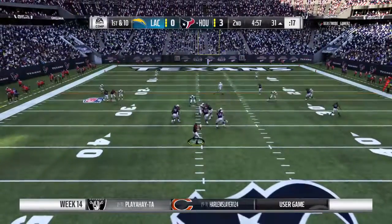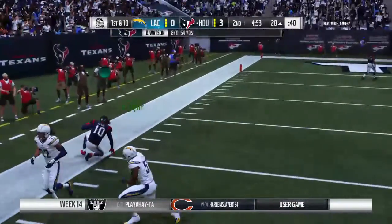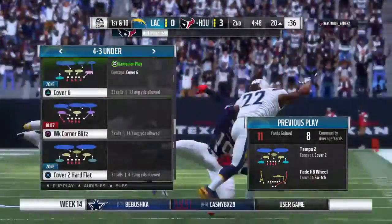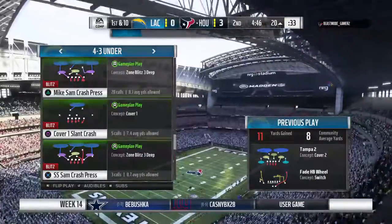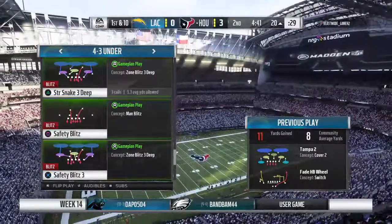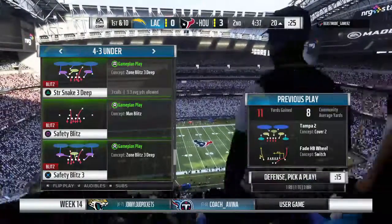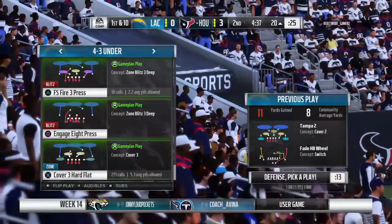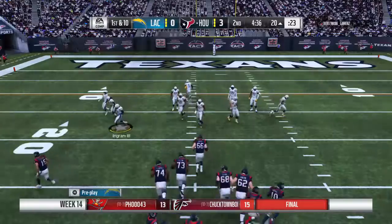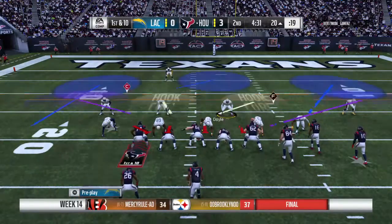To the air yet again. Watson buying time to his left. Caught left side, Hopkins. And they'll get this one to about the 20-yard line. 11 more yards that go around, a first down as well. The Texans with the first opportunity now from the red zone. 1st and 10 right at the 20.